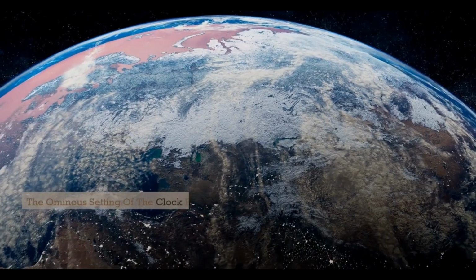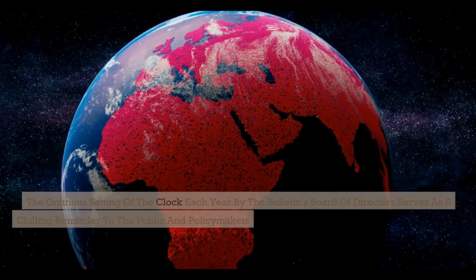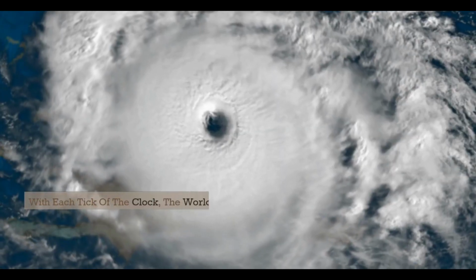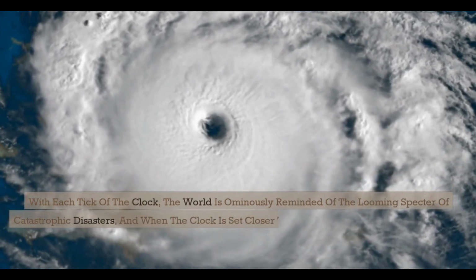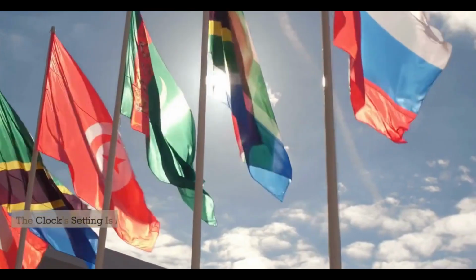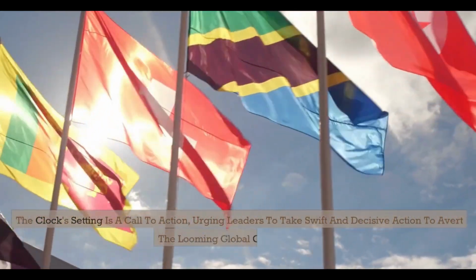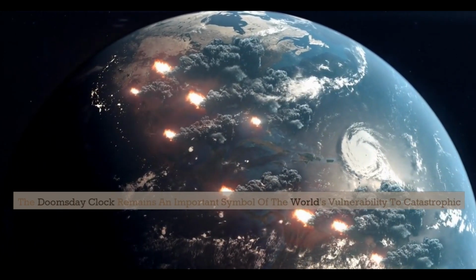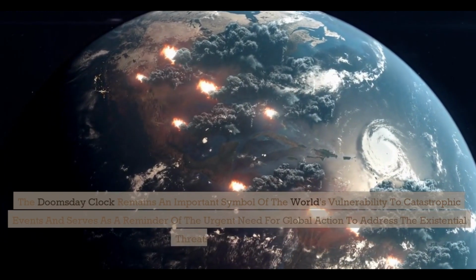The ominous setting of the clock each year by the Bulletin's Board of Directors serves as a chilling reminder to the public and policymakers of the dire need to address the apocalyptic threats facing humanity. With each tick of the clock, the world is ominously reminded of the looming specter of catastrophic disasters, and when the clock is set closer to midnight, it is a signal that the world is teetering on the brink of the abyss. The clock's setting is a call to action, urging leaders to take swift and decisive action to avert the looming global catastrophe. The Doomsday Clock remains an important symbol of the world's vulnerability to catastrophic events and serves as a reminder of the urgent need for global action to address the existential threats facing humanity.